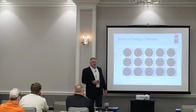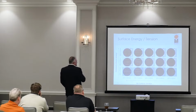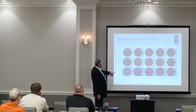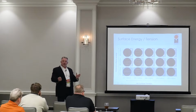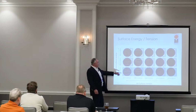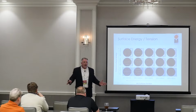Now a little bit about surface energy and tension. You saw a little bit about this from Michael from IDS earlier today. And this is just an underscore of that. I'm emphasizing the fact that this is your material surface energy, and this here is your ink surface tension. You want a minimum of 20 units between those two in order to get good droplet formation and good wetting on your material. Probably all of you have seen this at one point if you've done any kind of digital direct object printing where the ink just basically beads up, doesn't wet out at all.